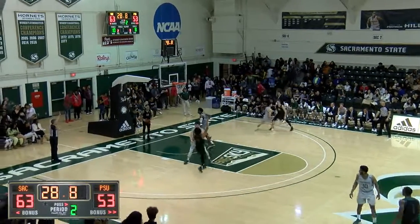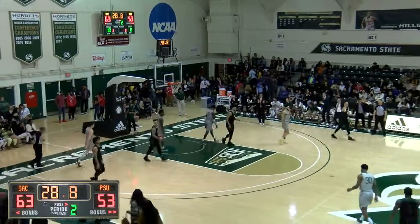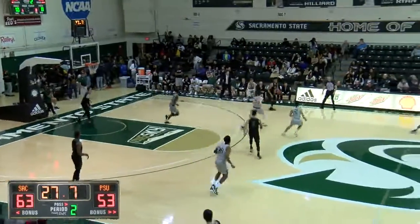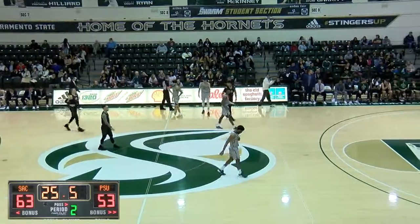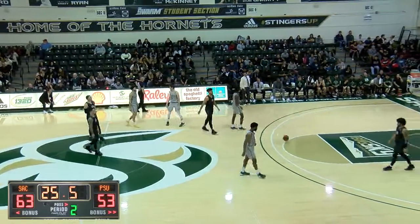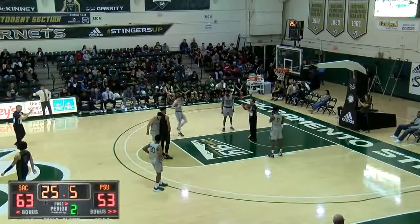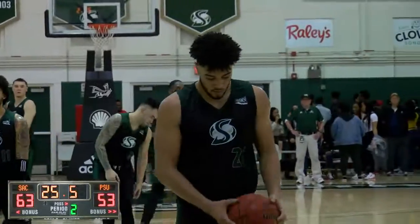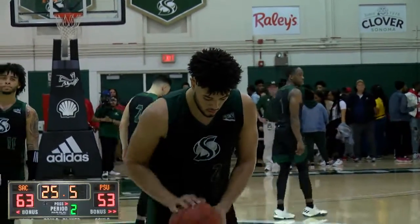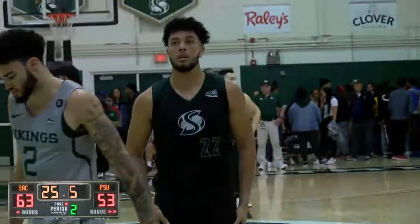28 seconds to go. The Hornets will get it in. Looking, searching, and they have to take a timeout. Up the floor, Esposito gets fouled again, and he'll go back to the free throw line. There you go. 63-53. Esposito with 21 points. What a game he's had. At the line, he also has 5 rebounds, and his first free throw is good.